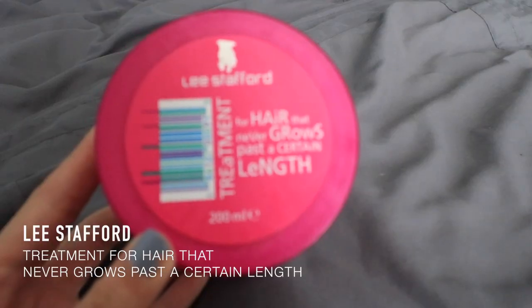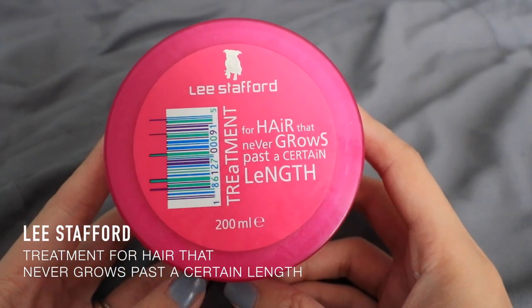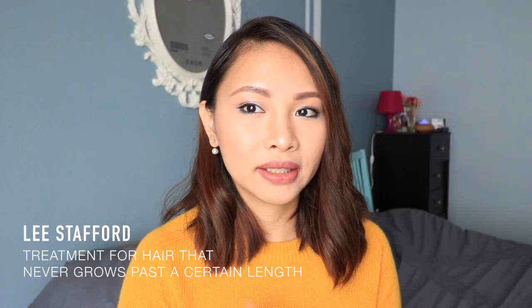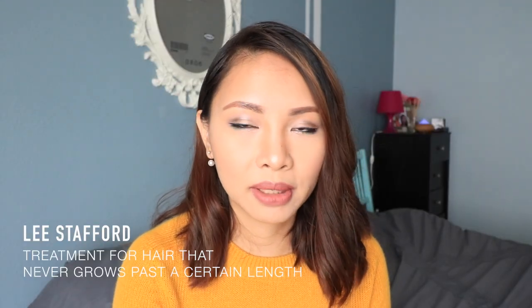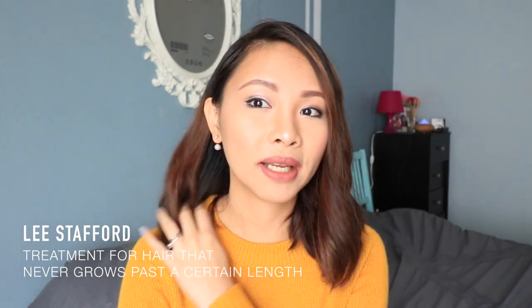Moving on sa, ano naman, sa hair. I've been using this from Stafford treatment. And this is a treatment for hair that never grows past a certain length. So as you can see, my hair is short. And like maybe 2 months, 3 months ago, my hair is shorter than this. Parang nasa neck ko lang siya. Nandyan lang. I started using this kasi gusto kong humaba yung hair ko ng mabilis.